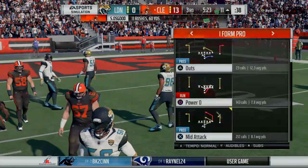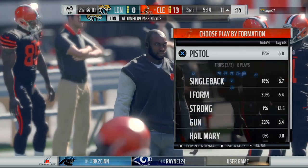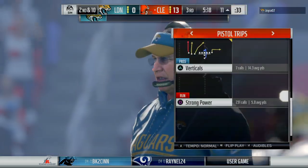And running room scarce here. He's going to be stopped in his tracks at the line of scrimmage. Officially no gain on the play, and it's second down.